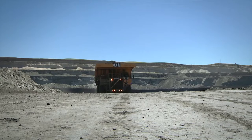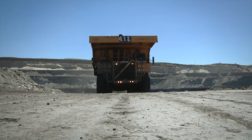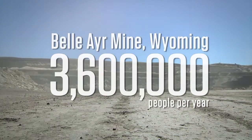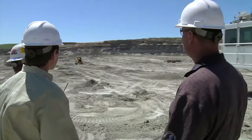The first thing I needed to understand is what we're transitioning from. And for electricity, that's coal. To get a better look, I went to the Bel Air mine, which makes enough energy to power 3.6 million people per year. It's in the Powder River Basin, the largest coal reserve in the world.